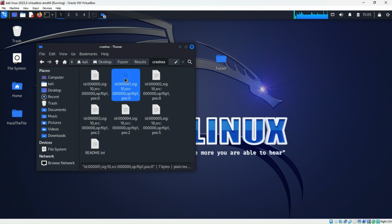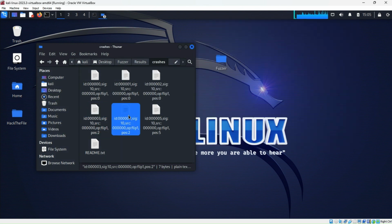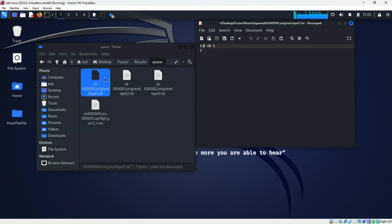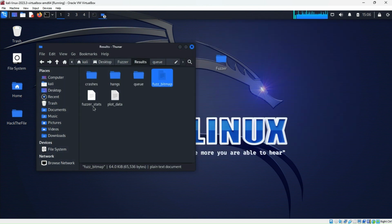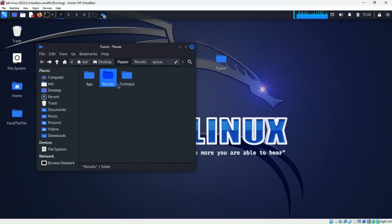Oh, I'm liking this. I'm liking it. This is awesome. So these are crashing the programs. Man, I'm just loving this. 0, 10, 1. Bitmap. Fuzzer stats. Damn. Bro, I'm loving this.